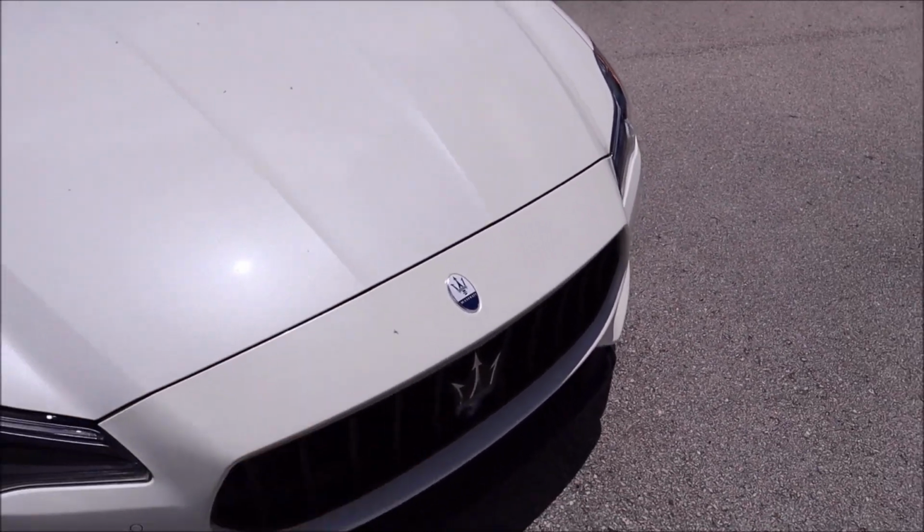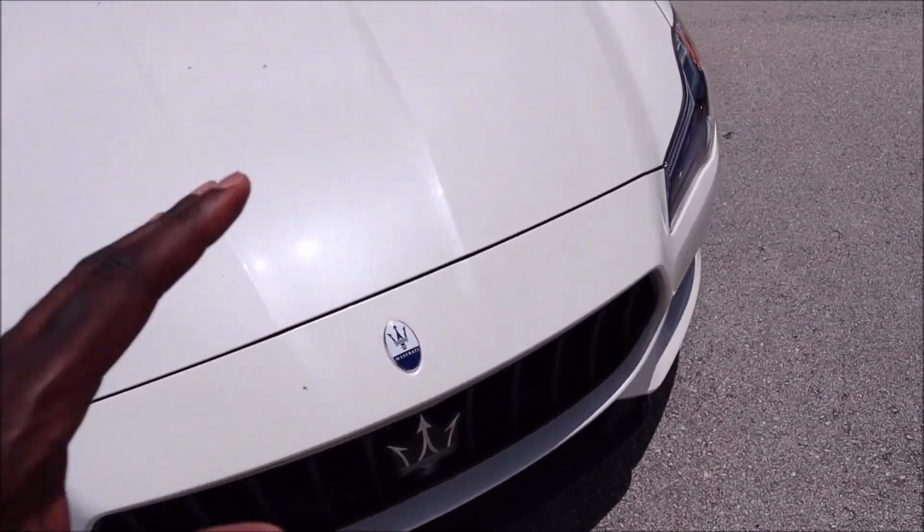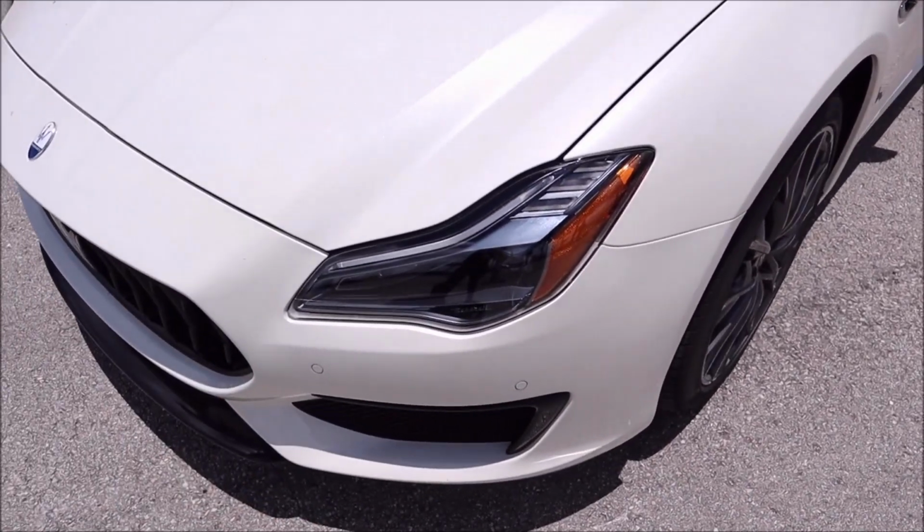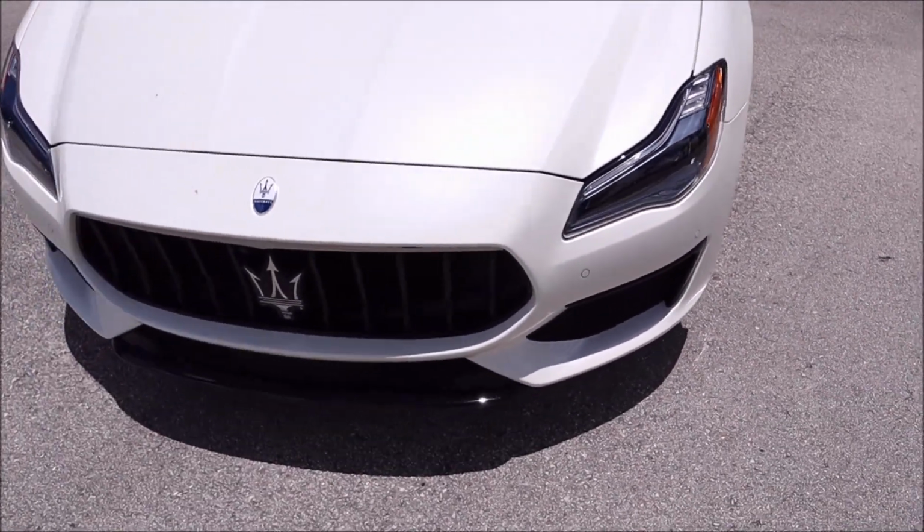You know that my old Ghibli had this color paint and it was just phenomenal. I loved it. It turned goldish in the sun. It just looks so cool. So this paint holds a special place in my heart.